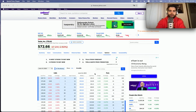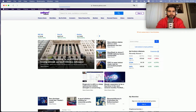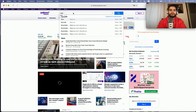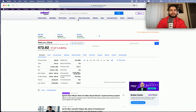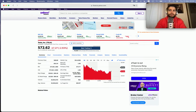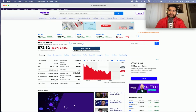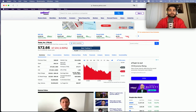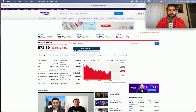And to see how this works, you go to Yahoo Finance. Then you select the ticker that you want, Tesla, for example. The reason why I'm choosing Tesla is because volatility is quite high. And the higher the volatility, the more money you get from the put. So if you do the same exercise with Apple or even with Microsoft, stocks that don't move as much as Tesla, you will not make as much money as you could with Tesla.